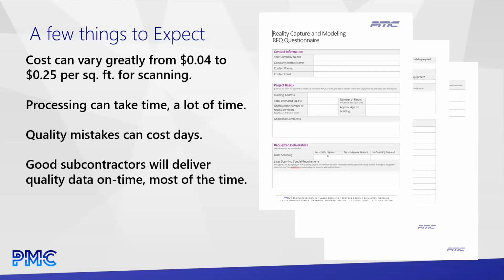And that's going to get you a scanning deliverable, those RCS exports, something like that. It's going to cover all the field work and the RCS exports. Processing can take time, like I was saying, and a lot of time. So allocate for that.